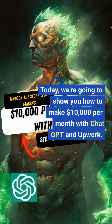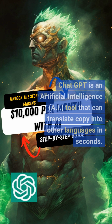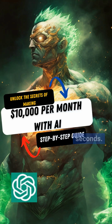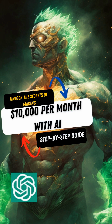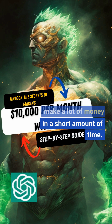Today, we're going to show you how to make $10,000 per month with Chat GPT and Upwork. Chat GPT is an artificial intelligence (AI) tool that can translate copy into other languages in seconds. And Upwork is a platform where you can find clients who need your services. Together, these two tools can help you make a lot of money in a short amount of time.